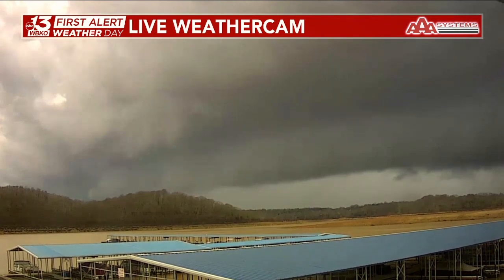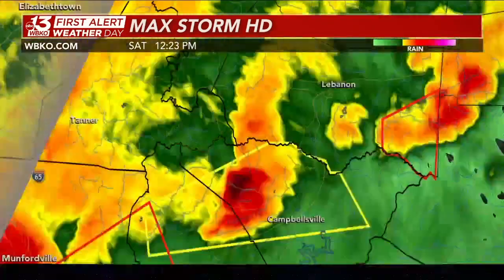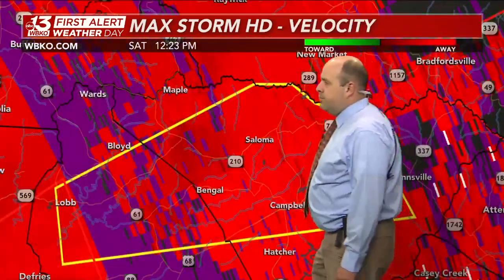Yeah. Very well-defined shelf cloud. And I'm going to go back to reflectivity real quick. This is Max Storm HD. And Campbellsville area over in Taylor County, we do have some reports of damage. I'm going to go ahead and zoom in on that spot right now and get the velocity scan up, which tells us where there's rotation or perhaps very, very strong winds.